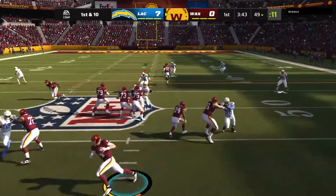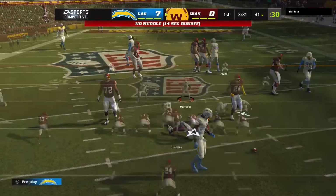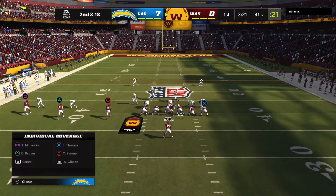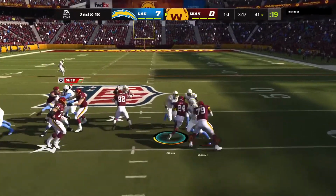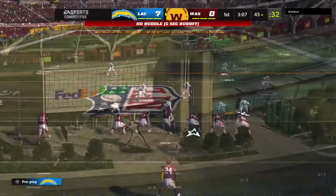And the play fake, and now Heineke. Rush coming, and he's taken down. Well behind the sticks here with a 2nd and 18. And here's a give to Gibson. And he takes this up right near the 45-yard line.